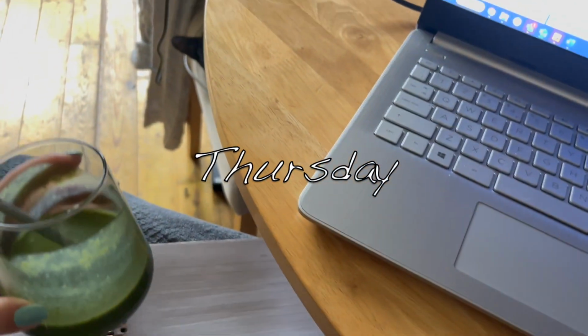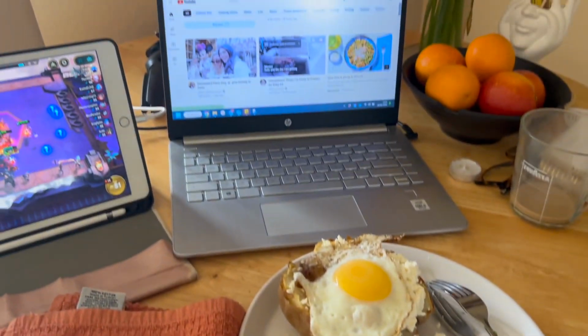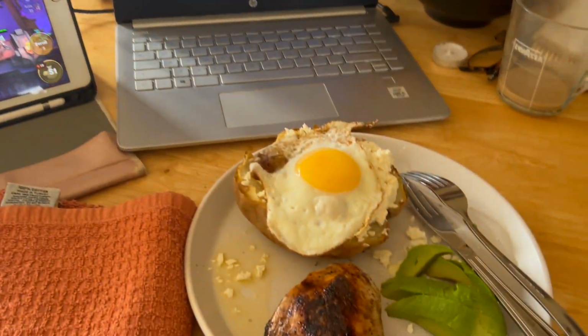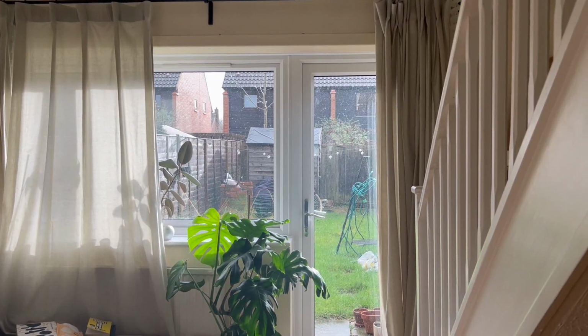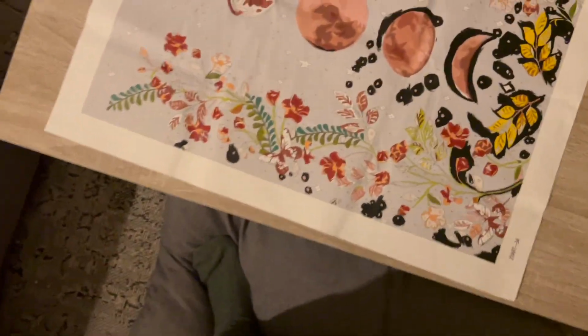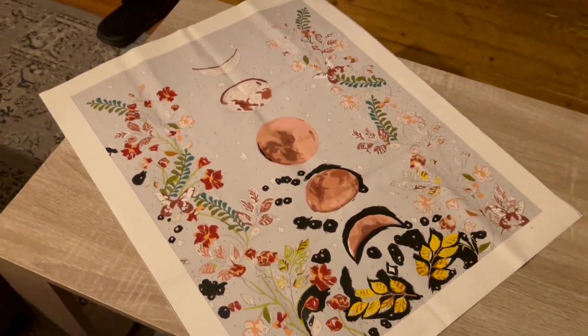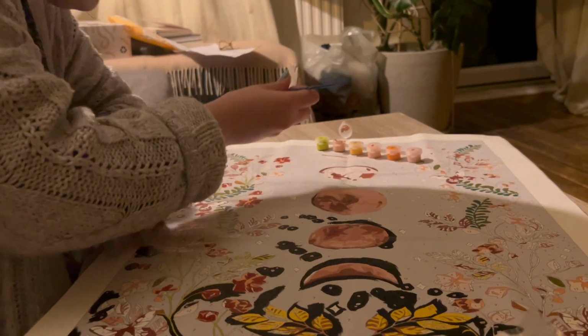Morning. Another day, a nice filling breakfast. I haven't filmed much, work was a bit hectic, and there was a lot of rain today, but something I've been doing lately after days like this, where everything is on fast forward, is to paint. I got this paint by numbers at Christmas, and I've been working on it since.